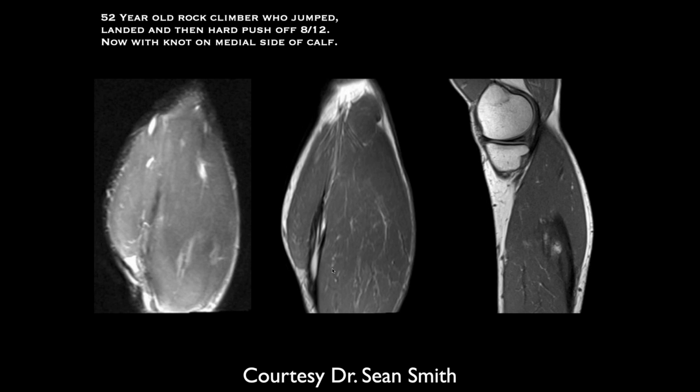Yes, 52-year-old rock climber, jumped, landed, and hard push off. Now with knot on medial side of calf.